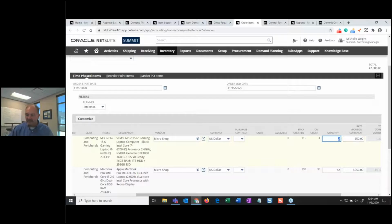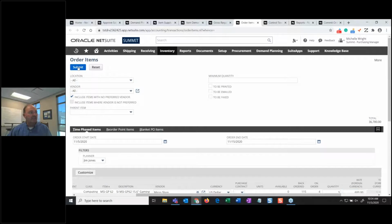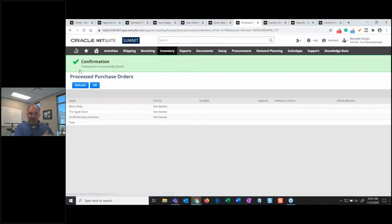And you could change, well, let's over order on this one. I'm only going to order 30 here, and they're giving me a special price here. So again, you can change the pricing. But in the end, this is just going to automatically create purchase orders and then email them out. So it's very easy to look at what your demand is, what's your supply, what's coming in, and then auto-create purchase orders or work orders.